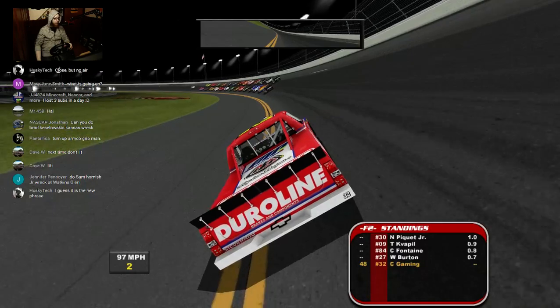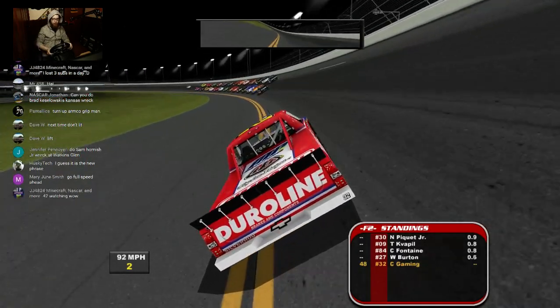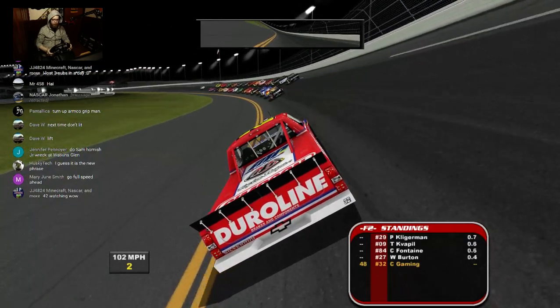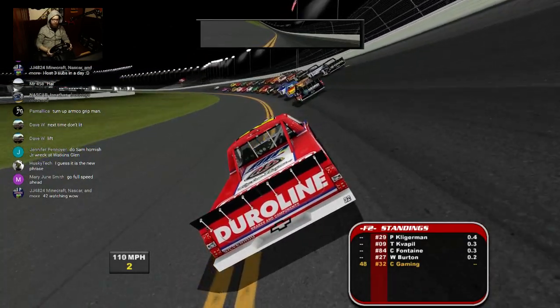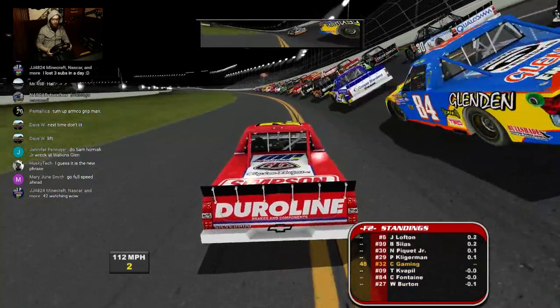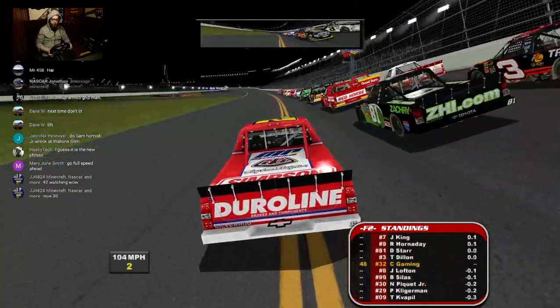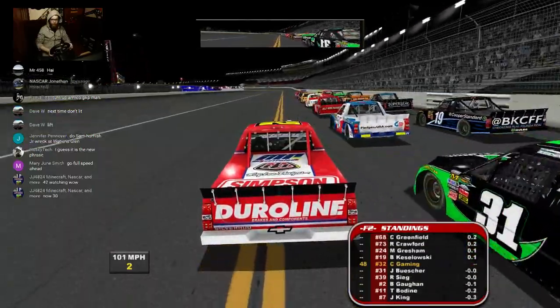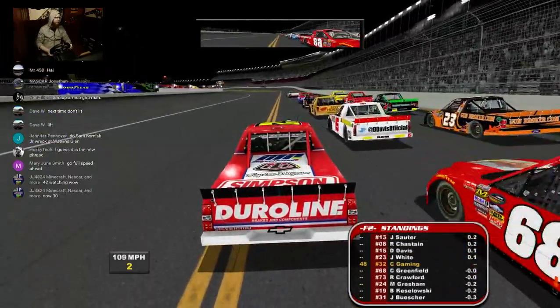Got 40 watchers right now. Thank everyone for joining. Trying to do one of my more requested truck wrecks to do, or reenactments: Miguel Paludo's 2012 Daytona crash coming out of turn 4 in the Nextera Energy Resources 250.